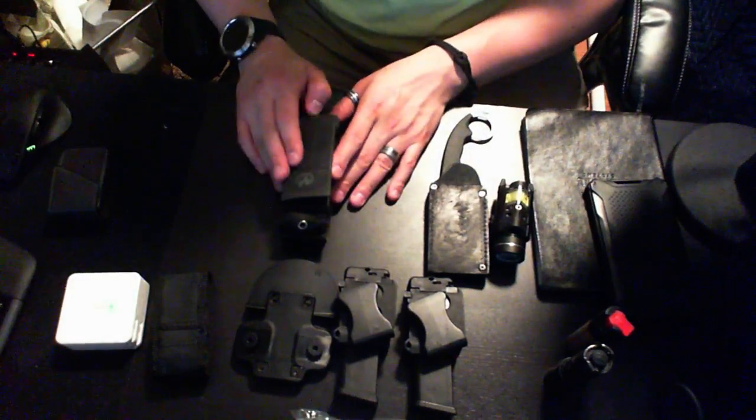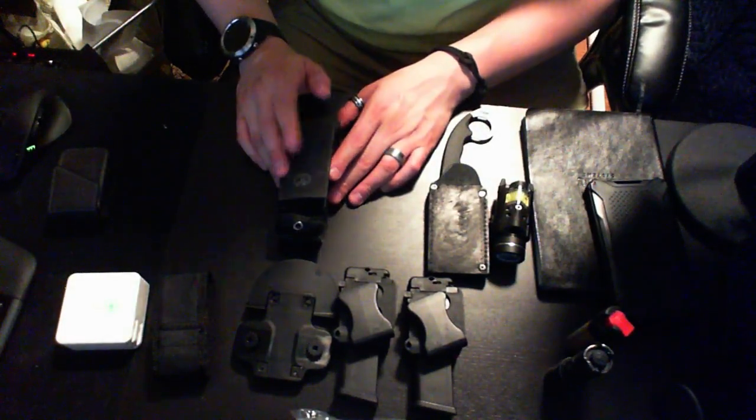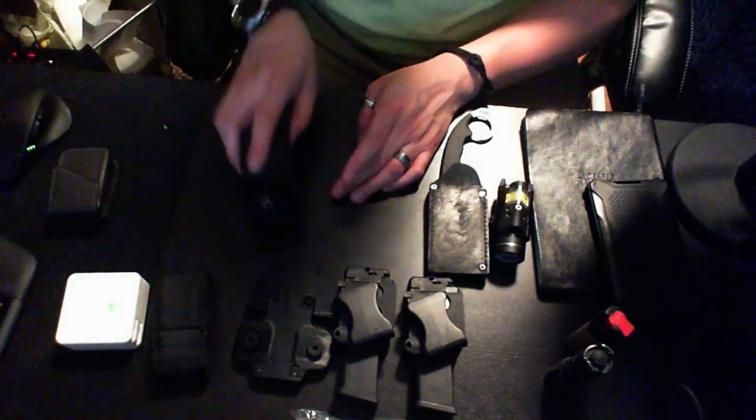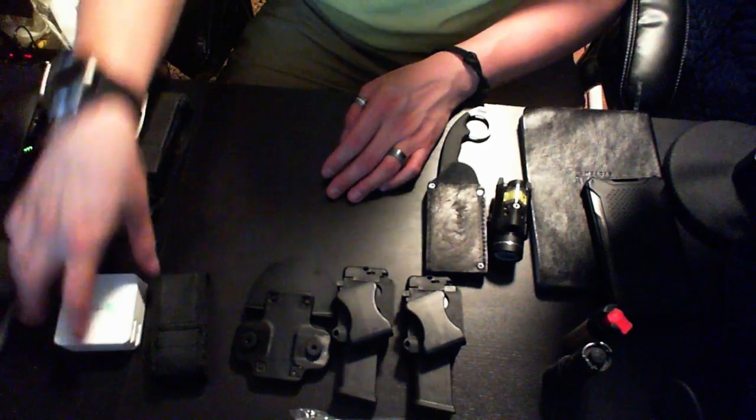This one retails for definitely now more than, I think, 150 MSRP. When I got it, it was about 112. But this has been such a popular line for Leatherman, I don't blame them for upcharging.